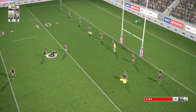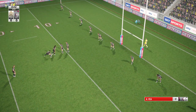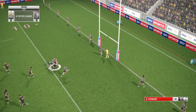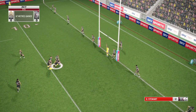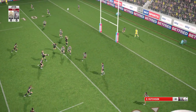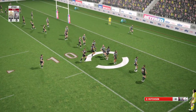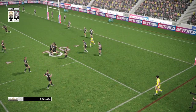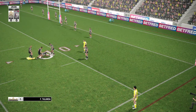Carrying defenders with him. Finally wrapped up on the 10-metre line. It's wave after wave of attack. Find support. Stewart carrying defenders with him. Wow. Good ball. Hutchison. And up she goes. Kalanoa under the bomb and cool under pressure. Bang. With a step. There's the first tackle. He's tackle one.